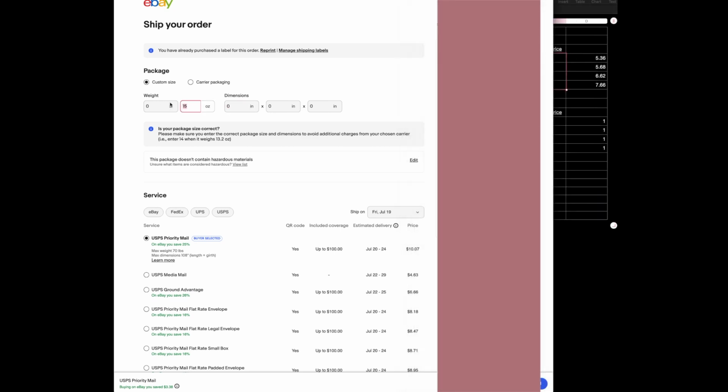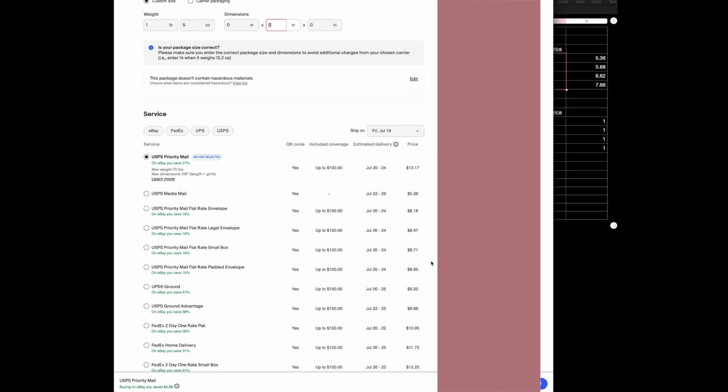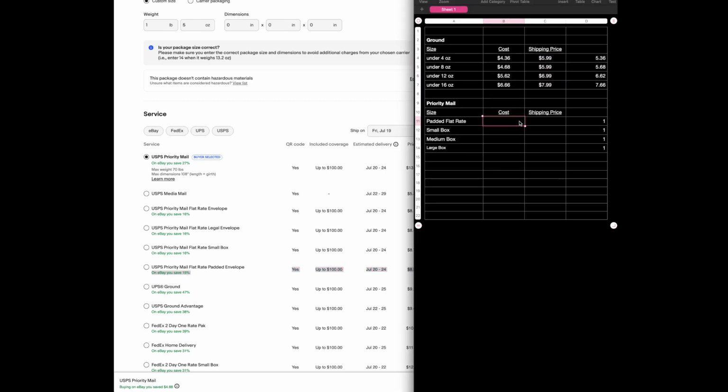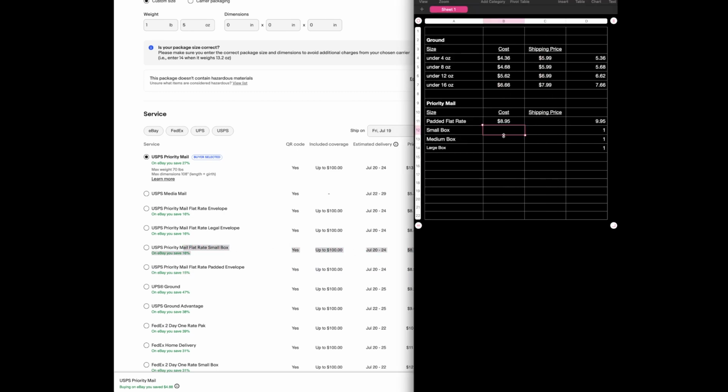So now we're going to do the same things for the priority mail. So I'm going to put in a price over a pound, and then we're going to look at what the priority mail price is for a small box, the padded flat rate. The padded flat rate I have first on my list, so that's $8.95. The small box, which comes to $8.71.